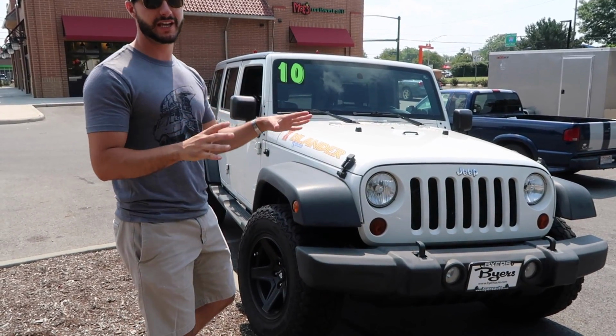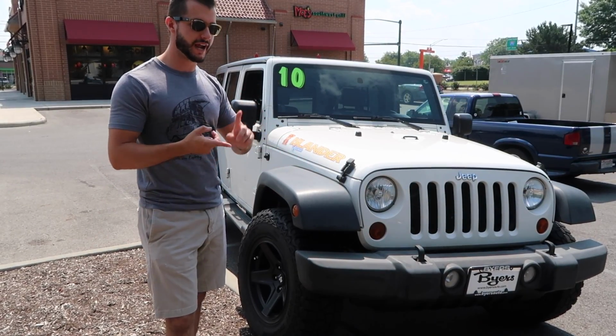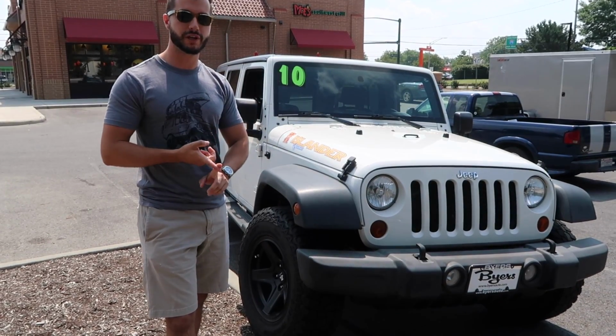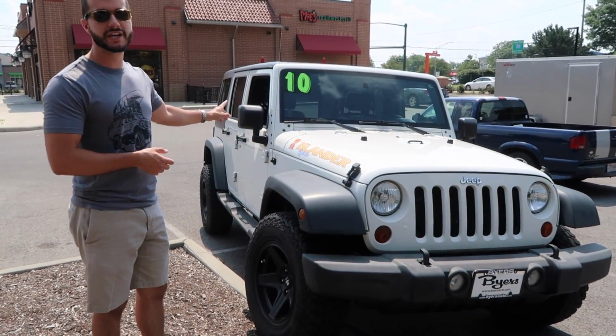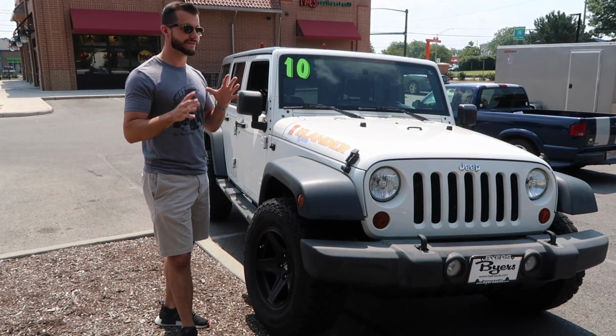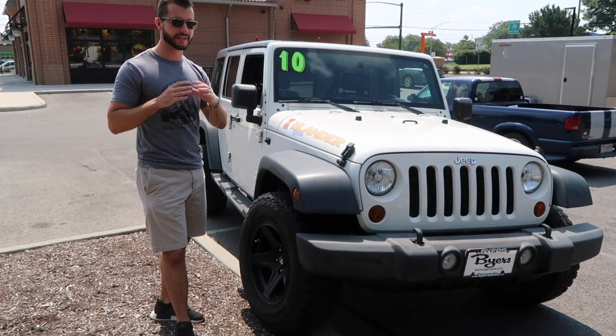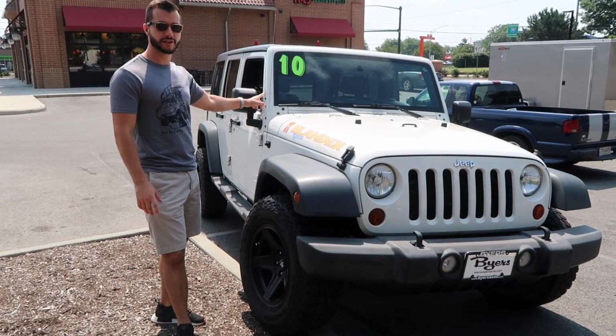Really the point of today's test drive is not necessarily to tell you all about the Wrangler, but to tell you that I am considering a Jeep Grand Cherokee replacement, potentially a Wrangler, and I'm thinking about the manual. So the most important thing today is to figure out if I like the manual, if I don't like it, and kind of the whole driving impressions, because I haven't driven a manual Jeep Wrangler yet.